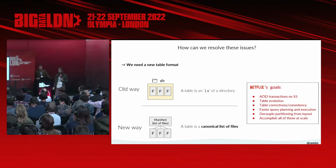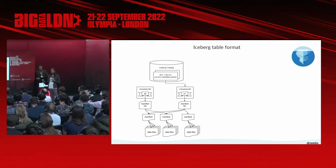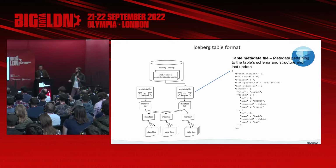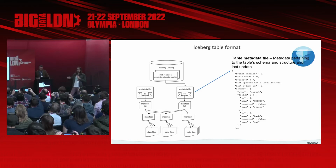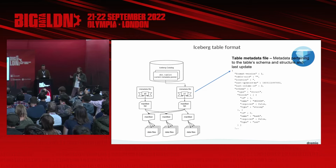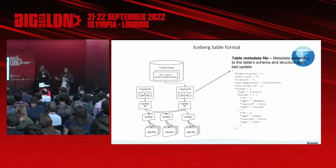If we dig down to a lower level, what we'll actually see is this is the layout of an Iceberg table. We're going to start off at the top with our table metadata file. And what that's really going to give us is, hey, what columns are in this data set? When was it last updated? And what's the partitioning strategy around that? So that I've got that table level metadata.